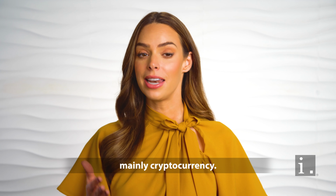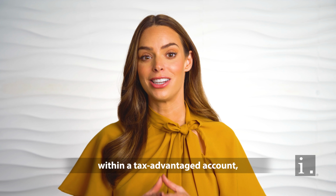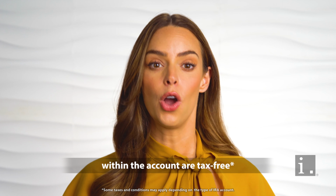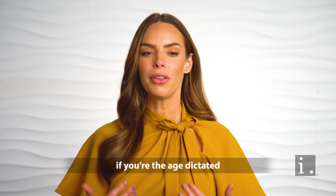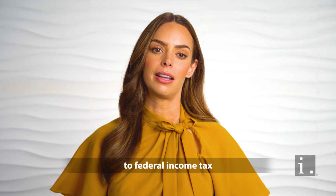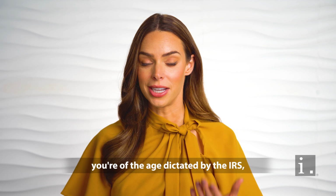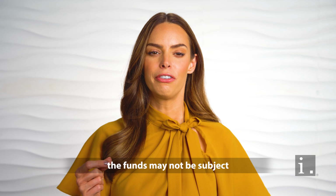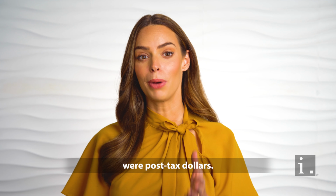A crypto IRA can be used to buy and sell cryptocurrency assets within a tax-advantaged account, which means all transactions made within the account are tax-free while the funds remain in the IRA. When distributions are taken, if you're the age dictated by IRS guidelines, the funds will be subject to federal income tax if you have a traditional IRA. If you have a Roth IRA, you're of the age dictated by the IRS, and you've held the account for at least 5 years, the funds may not be subject to any federal income tax, as your contributions were post-tax dollars.